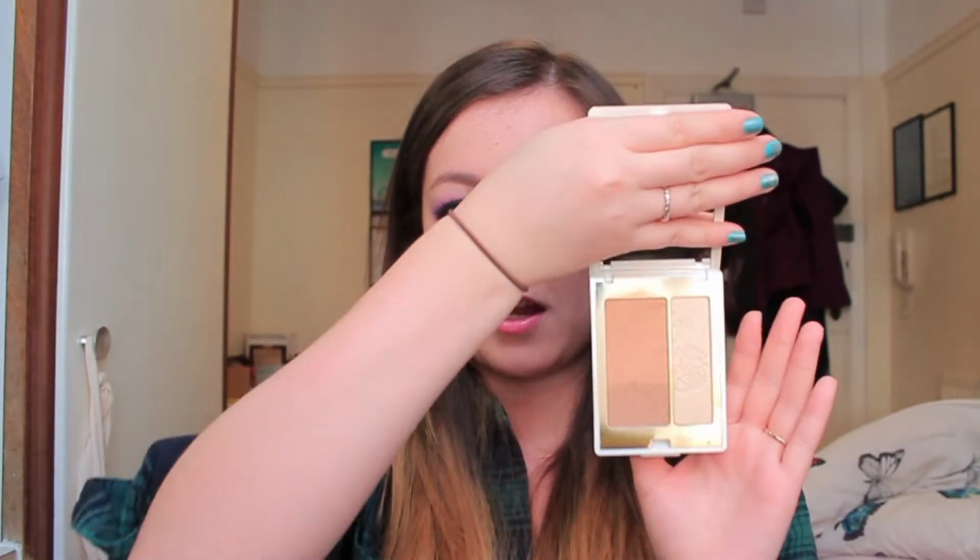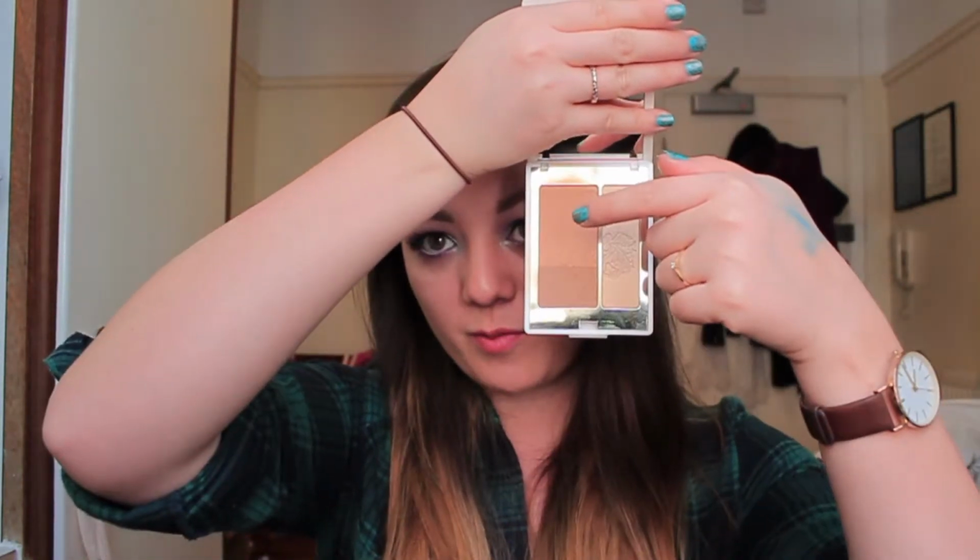It looks like that. It has a kind of orangey bronzer and then a more cool toned contour colour and a highlighter. The highlighter I don't like at all. It's really glittery, there's no other way to say that. It has visible particles of glitter, and yeah, not a fan of the highlighter at all, but this is in my favourites purely because that contour shade is perfect.